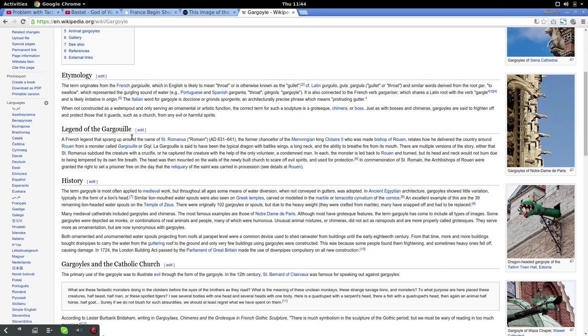French legend that sprang up around the name of Saint Romanus, the former chancellor of the Merovingian king Clotaire II, who was made bishop of Rouen, relates how he delivered the country around Rouen from a monster called Gargoyle, or Le Gargoyle. It is said to have been the typical dragon with bat-like wings, a long neck, and the ability to breathe fire from its mouth.